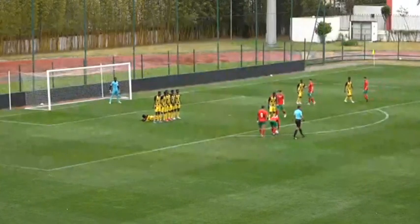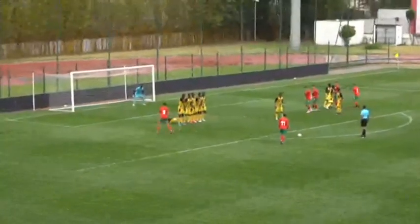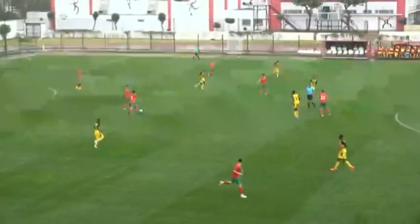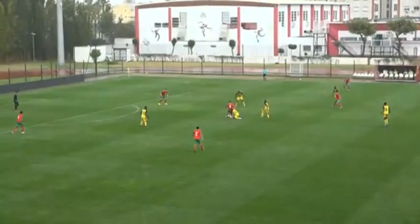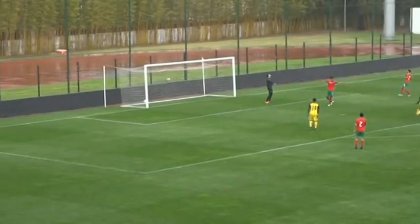Just at the mouth of the D. The ball has been kicked away. But the ball has been blocked by number 2 shirted man for Morocco. The ball has been taken away. Can it be dangerous? It's a goal.